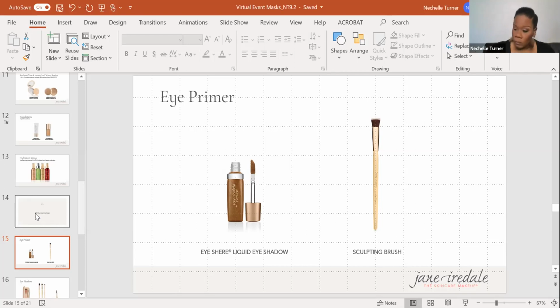So I'm going to take a couple of different brushes, and again, let's talk tools. So we have a fluffy brush, which is our blending brush, our crease brush, and then we have a flat brush, which is our camouflage brush. Normally, the camouflage brush is used for concealing, but I really like to use it to anchor my shadows, and I'll talk about anchoring your shadows and the importance of it in just a second.